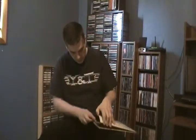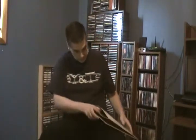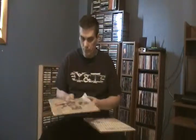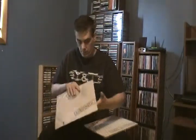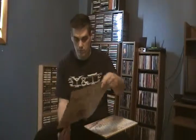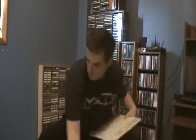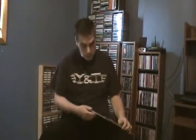So let's see what's inside each half. All right, forgot about this. We'll look at that in a second. Look at the records themselves right now. The pictures of the band. A little bit of information. Side 1 and side 2, some credits. Typical Columbia pressing. No, we'll do the other record first.